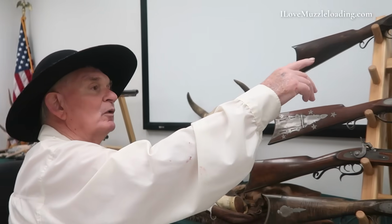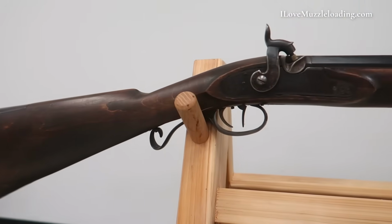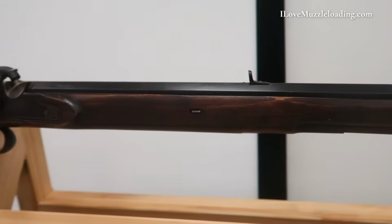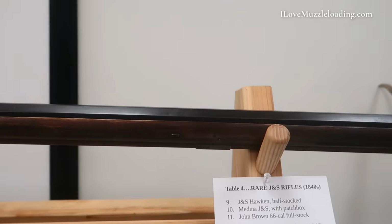Some of the earliest ones were full stock. And why they were full stock was they were cheaper. The full stock sold for $17 and the half stock sold for $25. And you know, somebody just didn't want to invest in that.